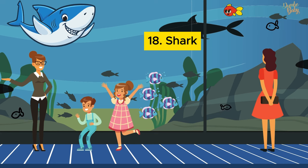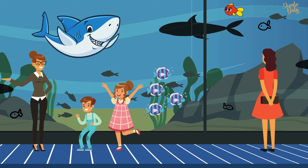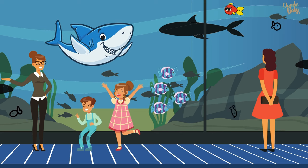Shark. Sharks are excellent predators with flexible body designs, often inhabiting deep-sea environments.